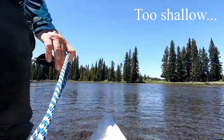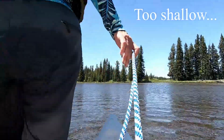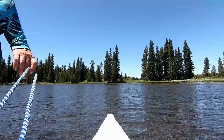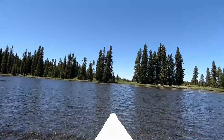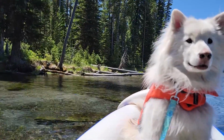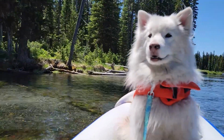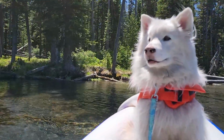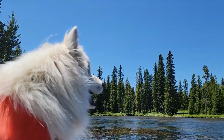This river is very shallow. You have to pay attention to make sure you don't get someplace too shallow because then it's a pain in the butt to get out of it. But I think the trick is to stay near the banks, but not too close to the banks. Then you get into trees, which we're about to, so I gotta stop.